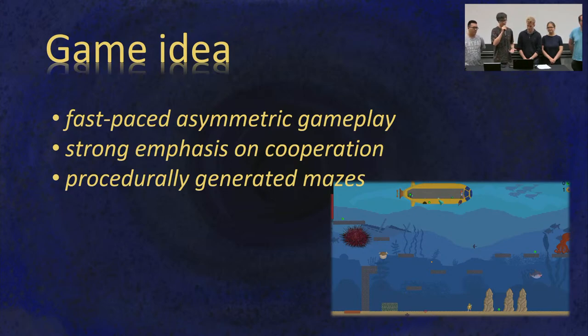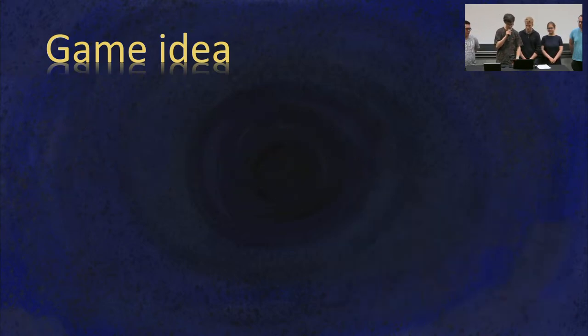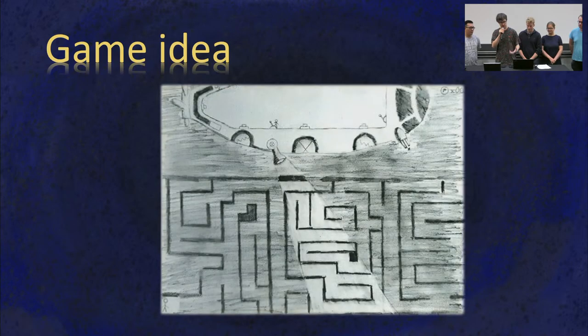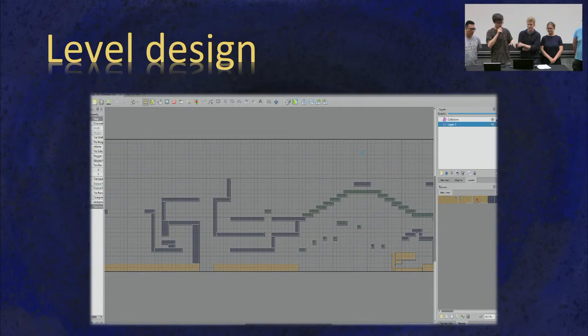Lastly, as a technical achievement, we have implemented mazes in this game, and they are randomly generated with a graph-based algorithm, like the one you can see here. So every time you play the game, you're going to be presented with a different kind of maze. When we started designing our game, we first started drawing how we envisioned the game. We started sketching different levels and mazes, and then we created a physical prototype, which you can play like a board game. And then we moved over to a level designer. We placed the blocks where we wanted them, and then we imported them into the game.